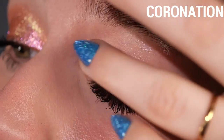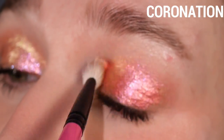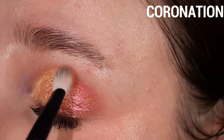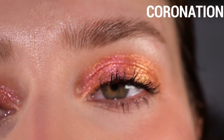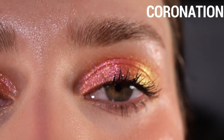This one compared to Court Jester, I do have them swatched together later in this video, but it's a little bit deeper and richer, different texture, not quite as dimensional, but more vibrant. And I think for the same reason as Court Jester, this was maybe a bit slept on because it's one of those corally orange shades that they came out with all at the same time. If I had to pick just one, I would pick Court Jester, but if you don't like flaky, sparkly shades, I would go with Coronation.